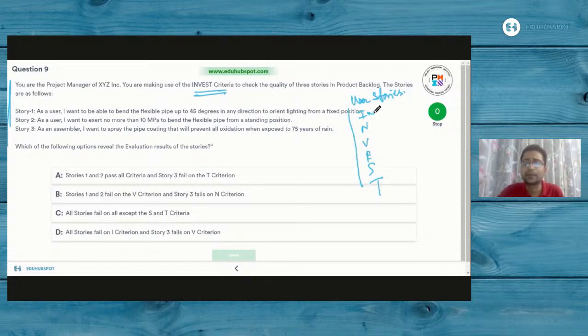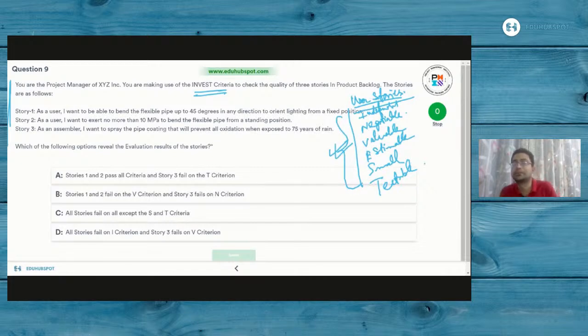How? I stands for independent, N stands for negotiable, V stands for valuable, E stands for estimable, S stands for small, and T stands for testable. Now, if the user stories obey all these facets, then you have a perfect user story in place to be implemented at your end.